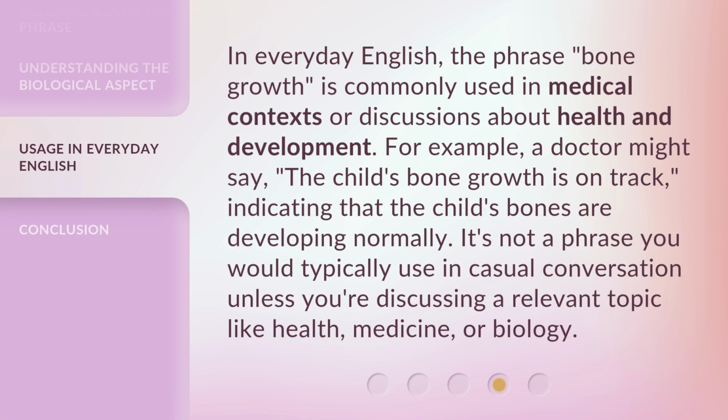In everyday English, the phrase bone growth is commonly used in medical contexts or discussions about health and development. For example, a doctor might say, "The child's bone growth is on track," indicating that the child's bones are developing normally. It's not a phrase you would typically use in casual conversation unless you're discussing a relevant topic like health, medicine, or biology.